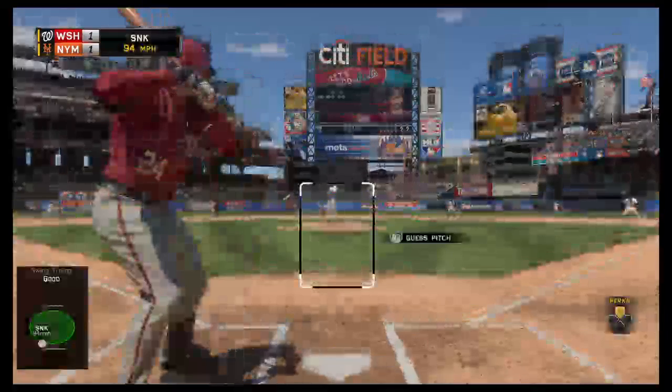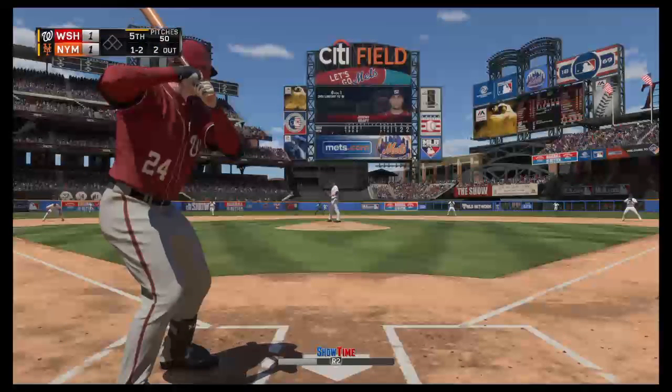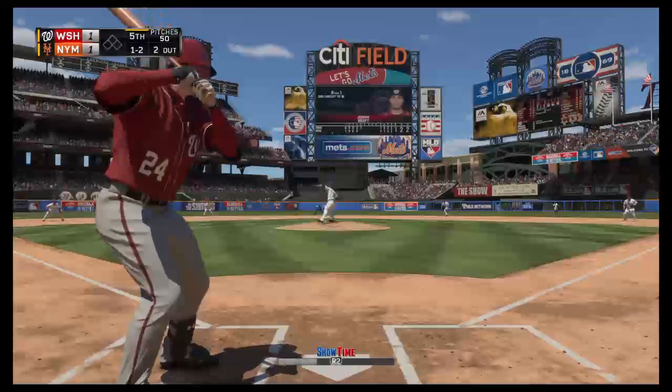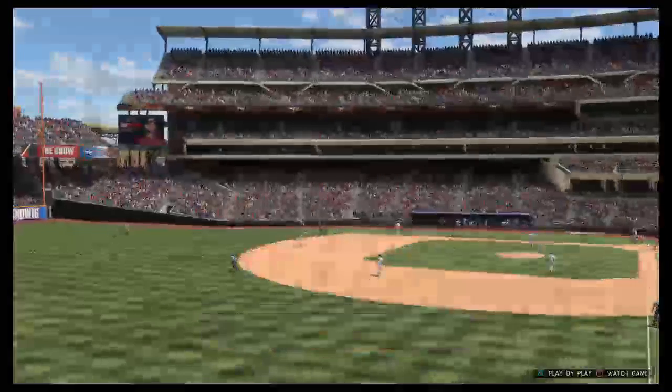Now a swing. Look out over in the third base dugout, as that thing nearly took out half the coaching staff. Oh, and he sure got a good one, didn't he? That ball threw it right past him. A swing and a miss at the gas, and that ends the inning.